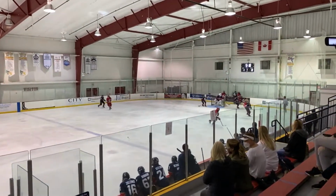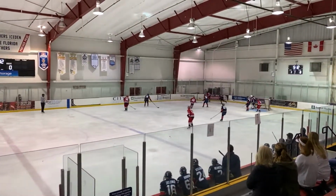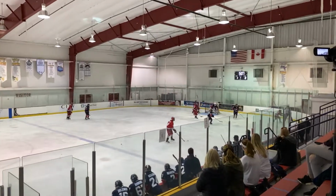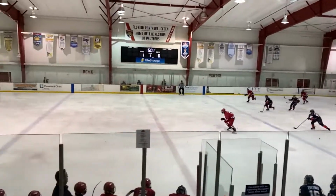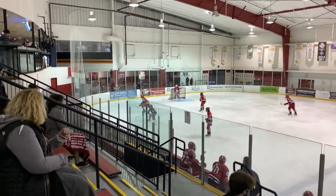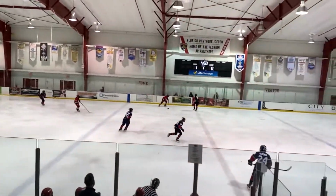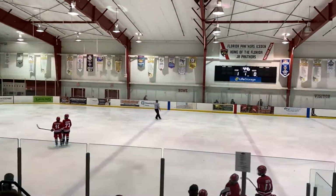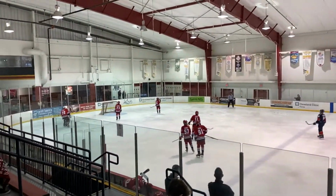Kotis with a shot off the side of the goalpost. Monsies sends it back down low. Curtis picks it up, sends it back down to G's. G's sends it over to Sully. Good shift, boys. Good shift. Monsies takes it out. That'll be a nice one. Just couldn't connect. 4:46 remaining in the first period.